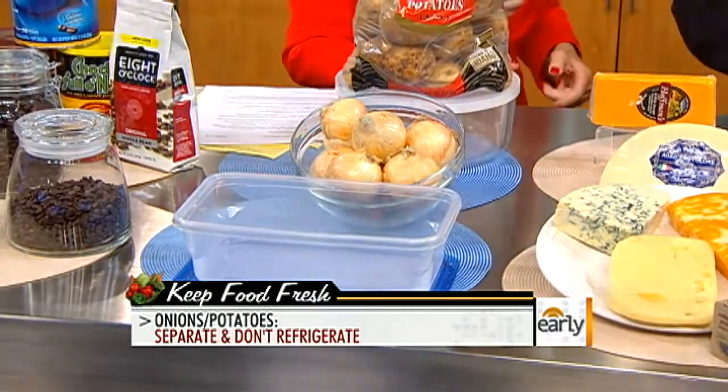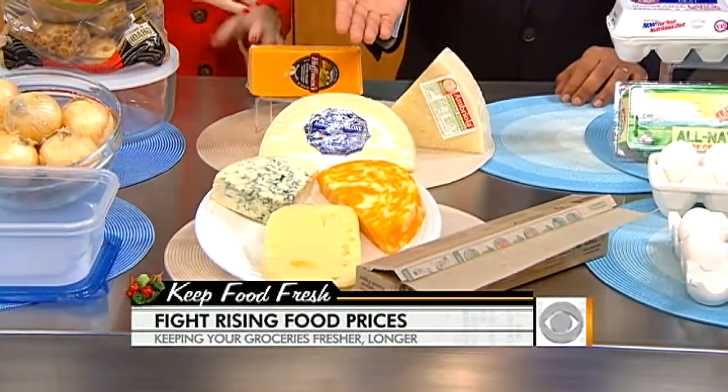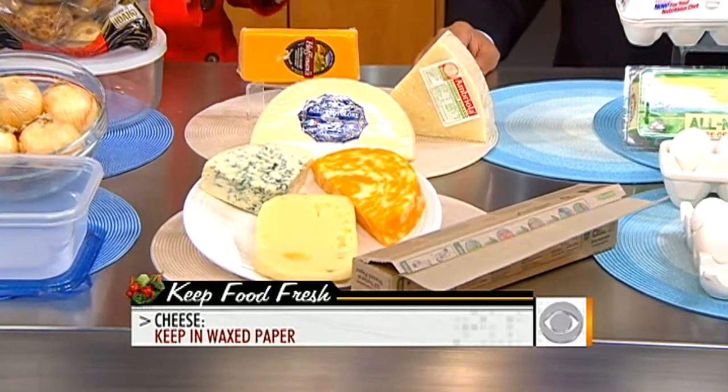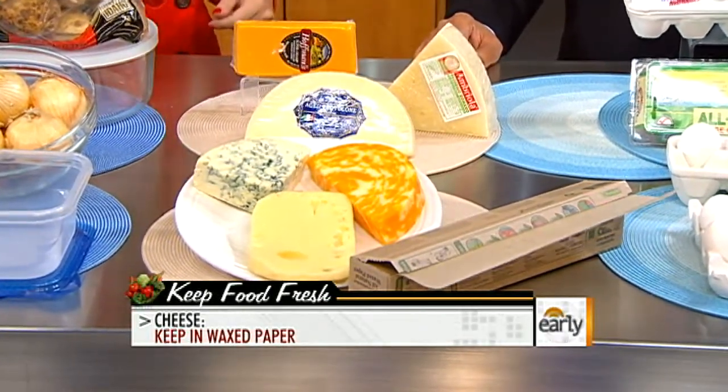Very quickly, get to these last two. Wax paper for the cheese and things like that. Yeah, cheese needs to breathe. How much time does that save you? Well, soft cheeses aren't going to last very long, but you're going to extend the life by putting them in wax paper and letting them breathe. That's the way to go.